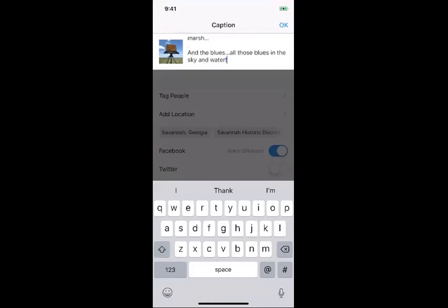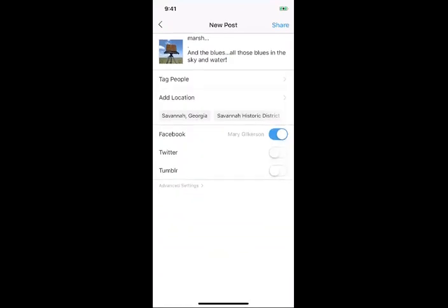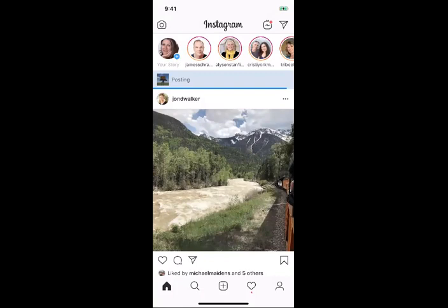Now, if you have your Facebook business page linked, that's what you see down here where it says Facebook, Mary Gilkerson. That's the page that's linked. As long as that button is set to blue, it is going to share automatically to my Facebook page for me. If you haven't set up your business page on Facebook yet, don't worry about that now. But you can link those two accounts together if you've got two business accounts by going to your settings on Instagram. So now that it's ready to post, I'm going to click share.